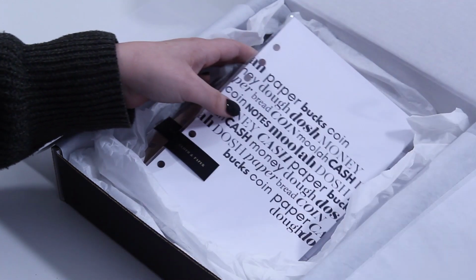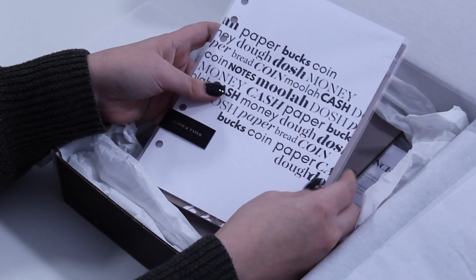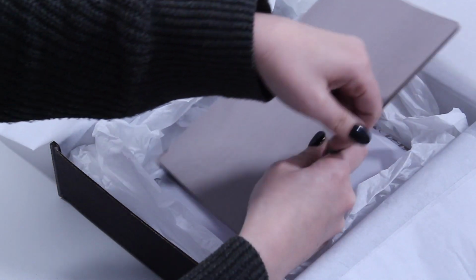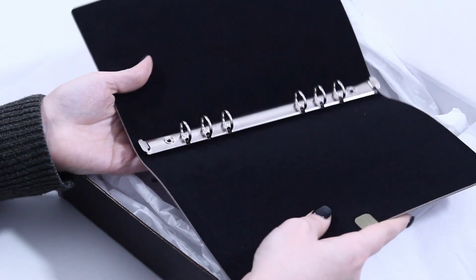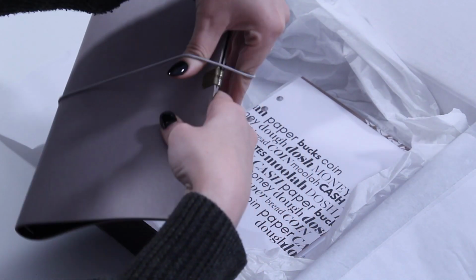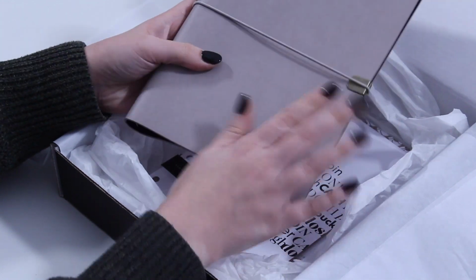Okay, so everything that you do get in this box is the standard A5 size for a 6-ring standard A5 planner because we also sent you in this box a planner to put them in. So the idea is to use it as a standalone financial planner, but of course you are free to use whatever you would like in whatever planner you would like. We are really looking forward to see what you guys do with these notebooks and what you fill them with. Definitely let us know. We'll talk about this in just a minute.